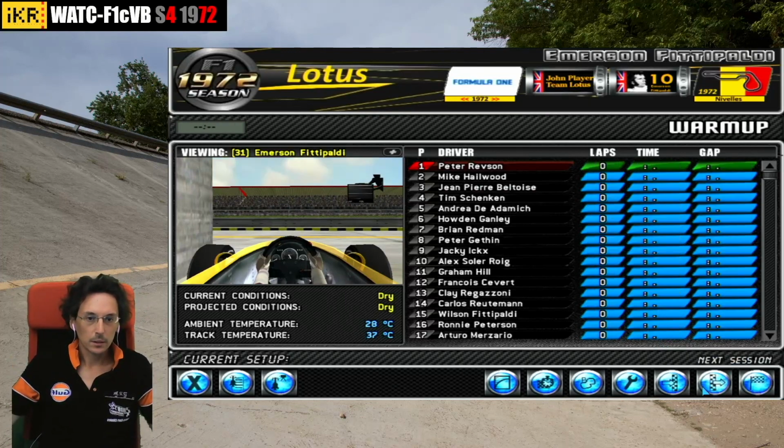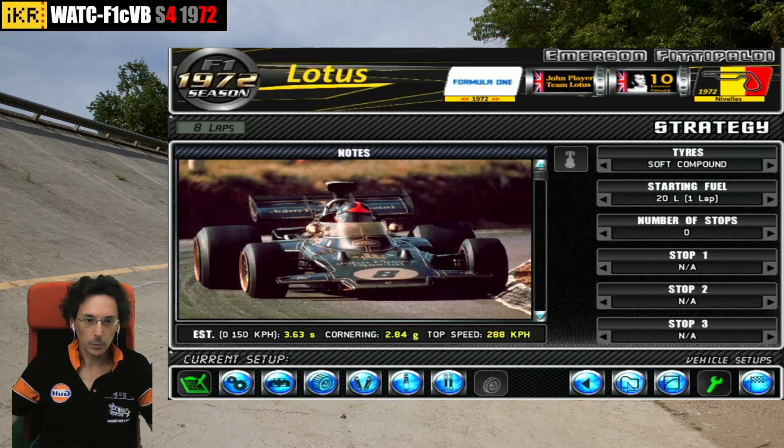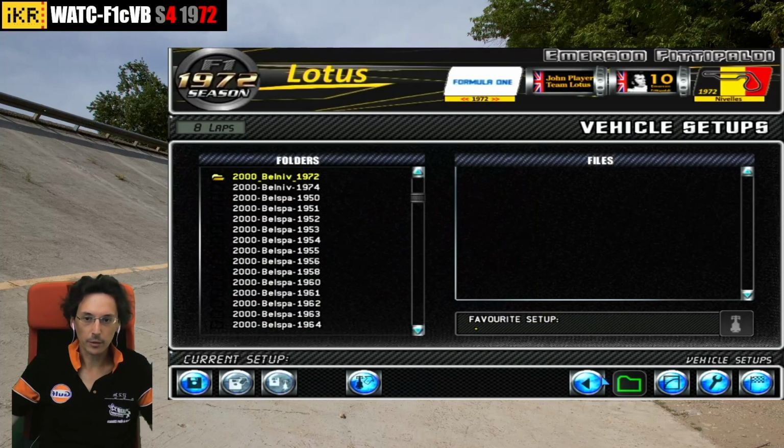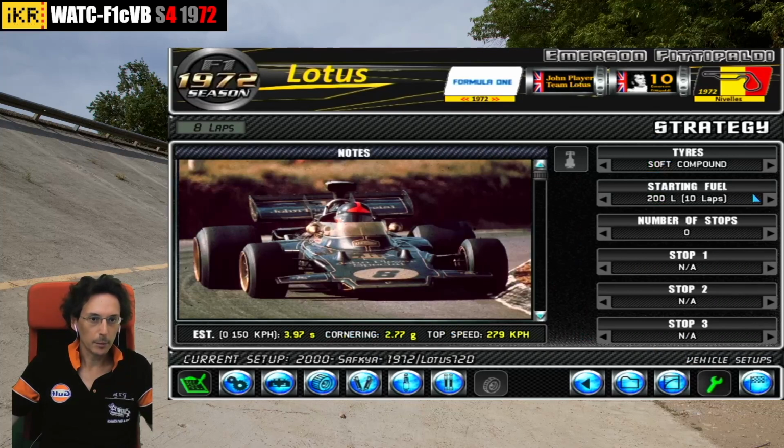We can avoid also the warm-up and be ready for the race that will be monsoon and raining, fine. I don't even know the track, so I will learn absolutely everything. We can maybe get the old South African Kyalami setup, just fine-tune for 8 laps. Yes, 200 liters will be okay. I think we have everything we need. So let's go to race.